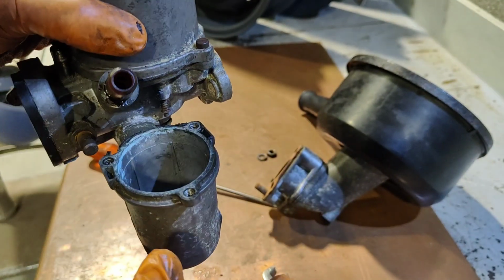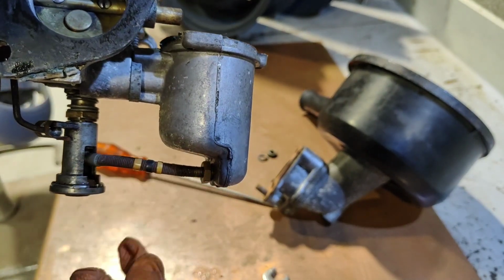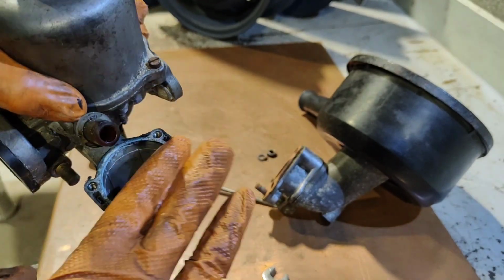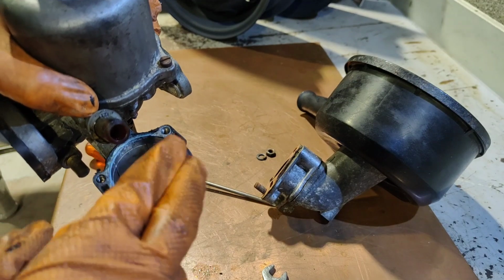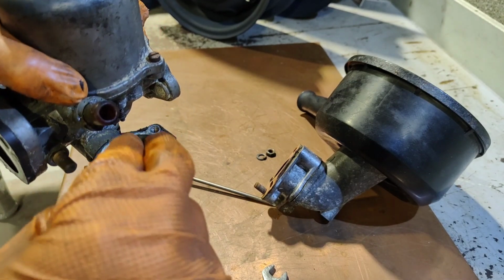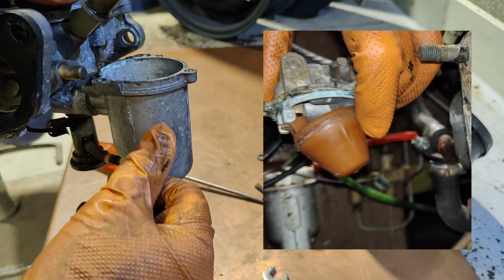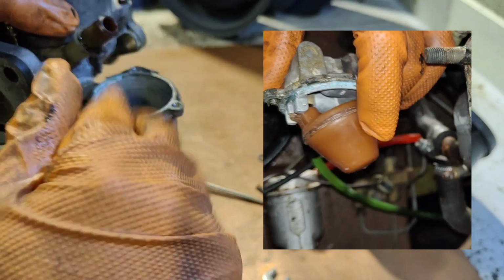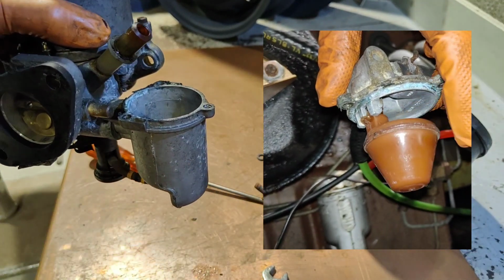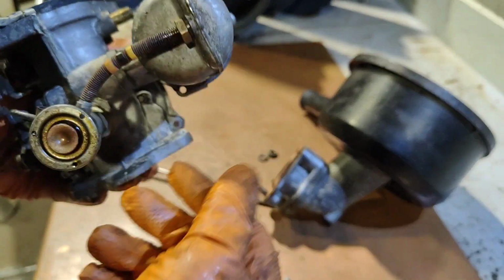On the other side there we have the float chamber, and you can see where it feeds into the jet. The float, I left it on the car, but the fuel goes in. As the fuel level raises up, the float pushes up, shutting off the fuel supply. As the engine drinks it, the float drops down, allowing more fuel in, and basically you've always got a constant level of fuel.